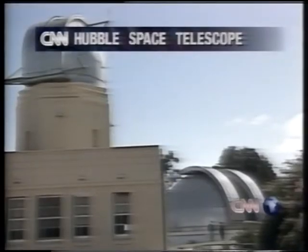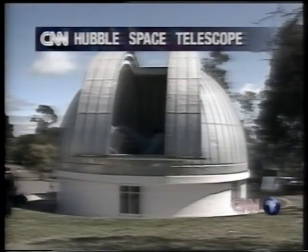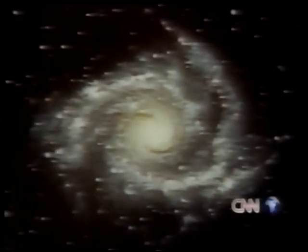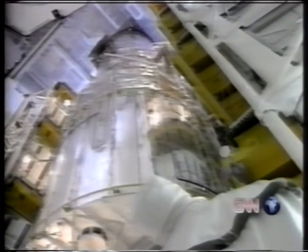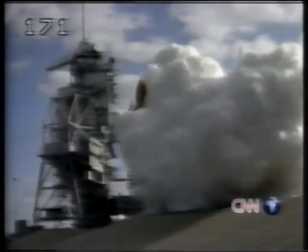CNN's Jason Evans reports. It was in the late 1970s that scientists first started talking about putting a telescope up in space. They thought they could get a better look at the universe if their view was not obscured by the Earth's atmosphere. But it took until 1990 for that idea to become a reality. That's when NASA launched the Hubble Space Telescope.